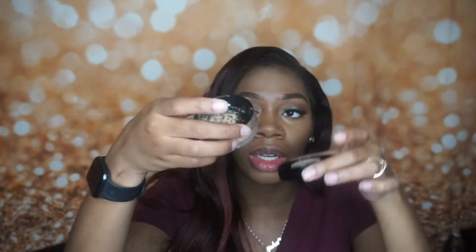My concealer, I'm going in with the Can't Stop Won't Stop NYX powder, and this is the shade medium.